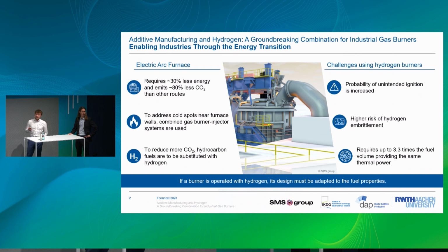However, even if most of the energy is transferred to the furnace by electricity, we still have some requirements for chemical energy just to address cold spots in the melting surface. So that's our use case for our burner injection system. Our burner injection system currently is running on natural gas, but with the goal of CO2 neutrality, we have to substitute these hydrocarbons with hydrogen as the most promising fuel.